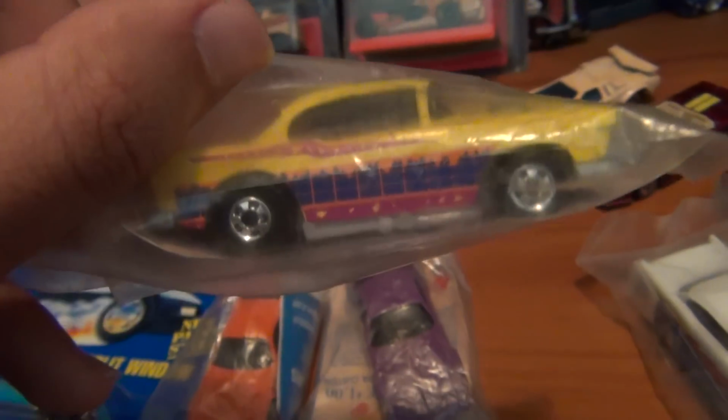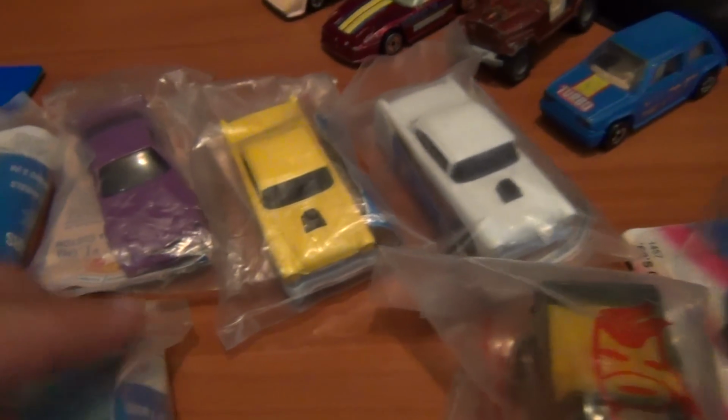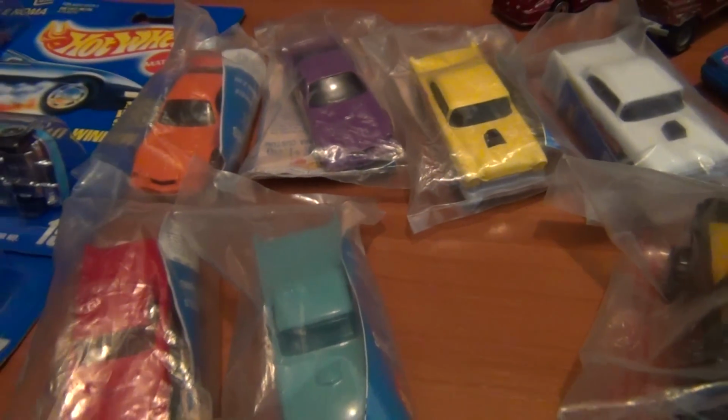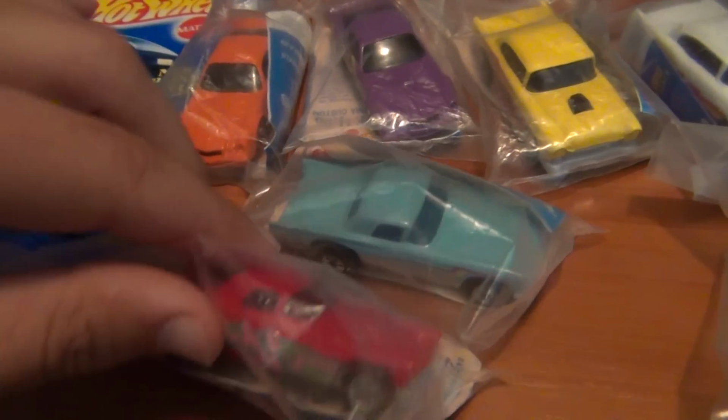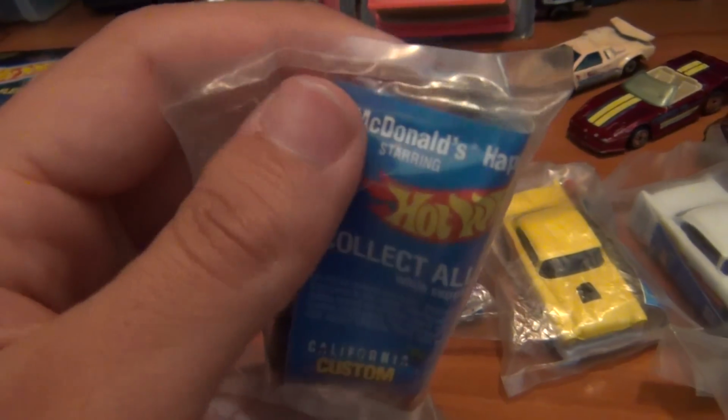California Custom, that probably explains the wild tampos on the side, because a lot of the California Customs did have that kind of tampo and designs on them and colours and everything like that. So very happy with them indeed, and I think I got them for a pretty good price as well.